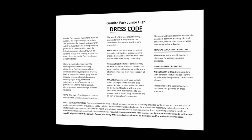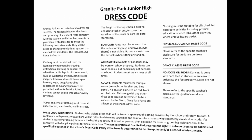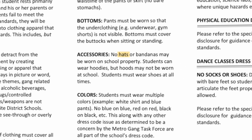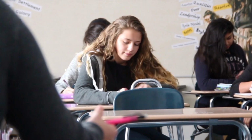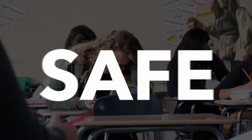Dress code. Granite Park, like many schools, has a dress code document that explains what you can and can't wear. And it has a lot of information in it, so to keep it simple, today we are going to focus on just one part of our dress code here at Granite Park. Many of our school's dress code requirements exist because we want to keep all students safe.